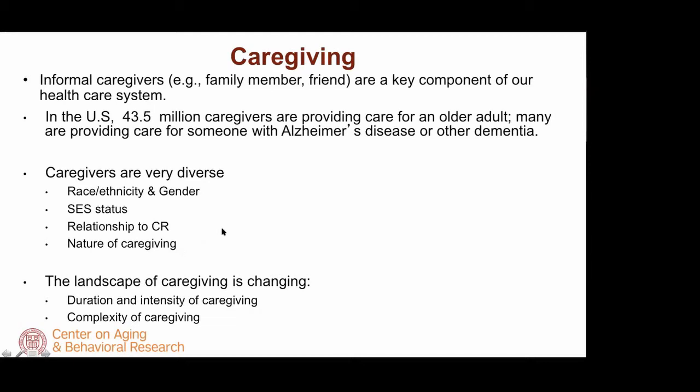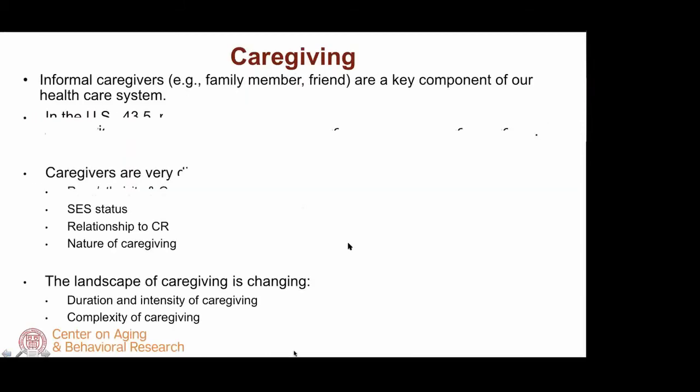We also know that the landscape of caregiving is changing dramatically. Because of changes in our healthcare system, more care for people with chronic illnesses is provided at home, and the bulk of this care is provided by informal caregivers, which is why earlier I stressed the fact that we consider informal caregivers as key members of our healthcare system. We know that the duration and intensity of caregiving can be increasing because more people with chronic illnesses are receiving care at home.